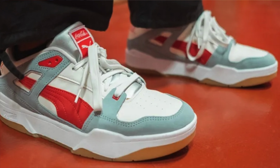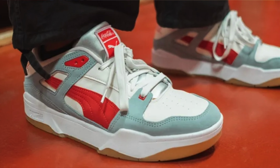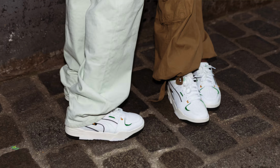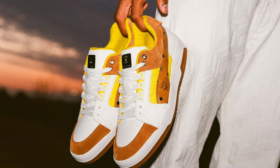This specific model has seen great collabs from it. My favorite variation of the Puma SlipStream is the collaboration that they did with Coca-Cola, and I thought the whole collaboration by itself was just so cool. The SlipStream, just a solid sneaker. Same thing as far as the suede goes, pretty much any colorway really does the job. Any color you can possibly think that the SlipStream has, I guarantee Puma has it. It's just a good solid overall sneaker.